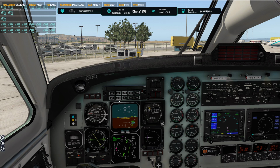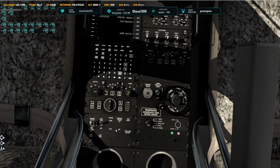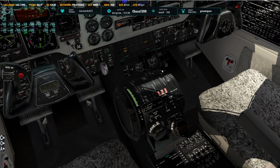Need to remember to use Alt Select when we climb. And we need to do rudder boost. It's the yaw damper. Okay. Set trim. Trim is good.